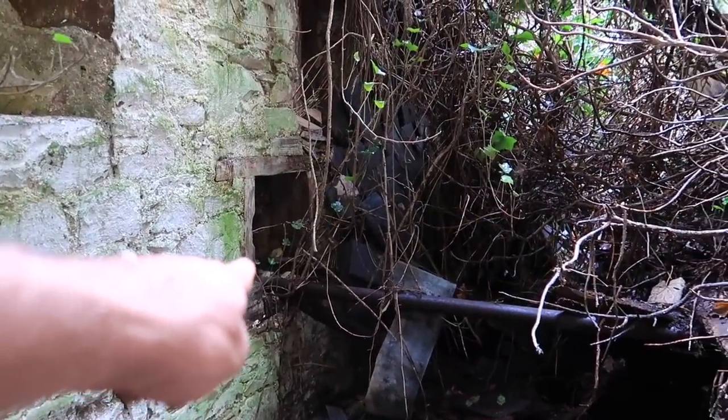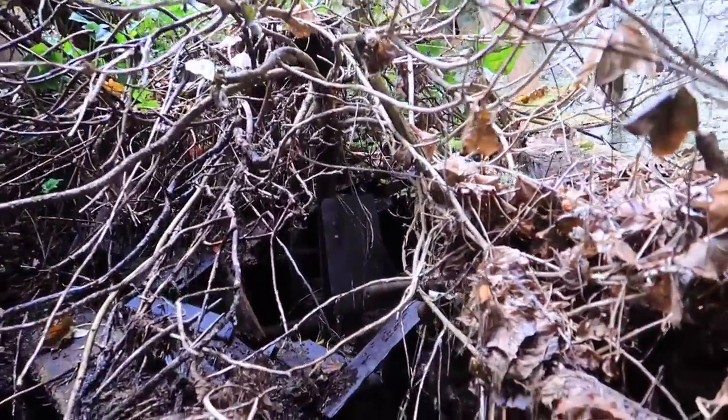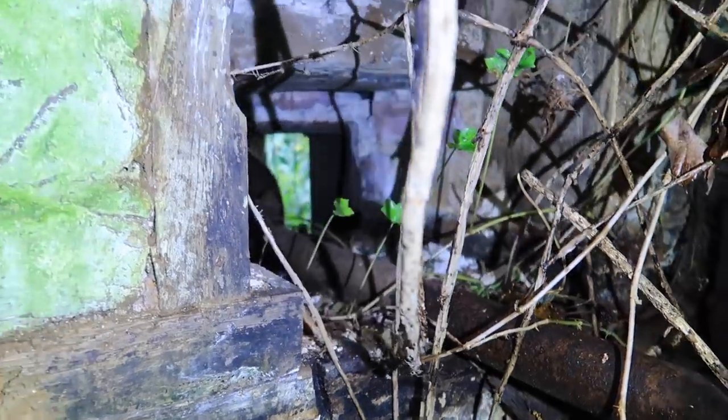Yeah, so there's the bar which would have given the saw its power from the water wheel, which is still connected to the saw. You can still smell the oil off the machinery.